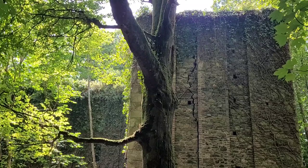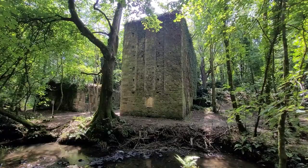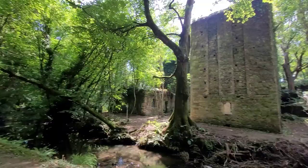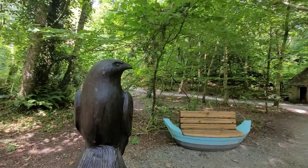Absolutely gorgeous, a kind of haunting look to it. So a mill and I suppose living quarters as well. But it's down in this beautiful forest. And would you look what we have? Isn't he gorgeous? Also carved out of wood.